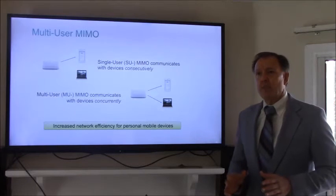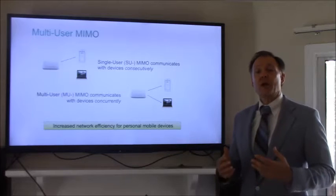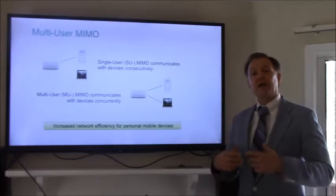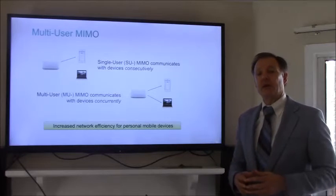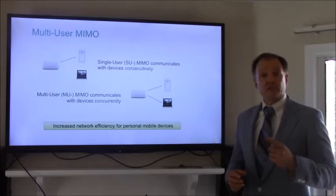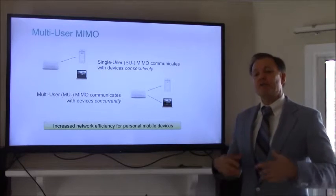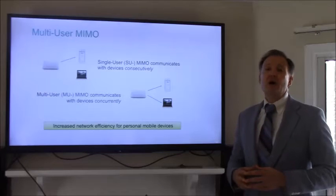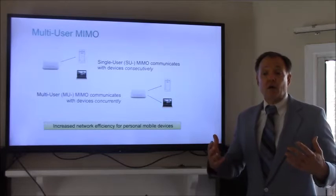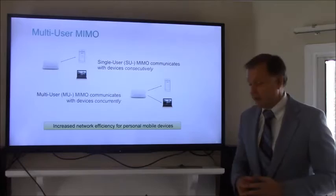So let's talk a little bit about multi-user MIMO. Now, previous amendments had single user MIMO. MIMO is multiple in, multiple out. Previously, an access point would take a data pack and divide it up and send it out over multiple antenna radio waves. But it could only do this to one client at a time, so that was single user MIMO. Well, the new amendment allows for multiple data packs to be sent to multiple clients at the same time. So therefore, as you can see, it really improves the efficiency and overall bandwidth of the networks by being able to service more than one client at a time.